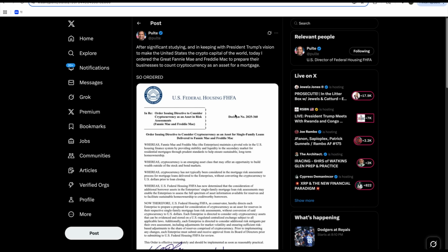I covered this earlier in the week about the Federal Housing Administration, I guess, basically saying that they're going to move to allow us to get a mortgage using our crypto. In my case, our XRP. This is making things very interesting.